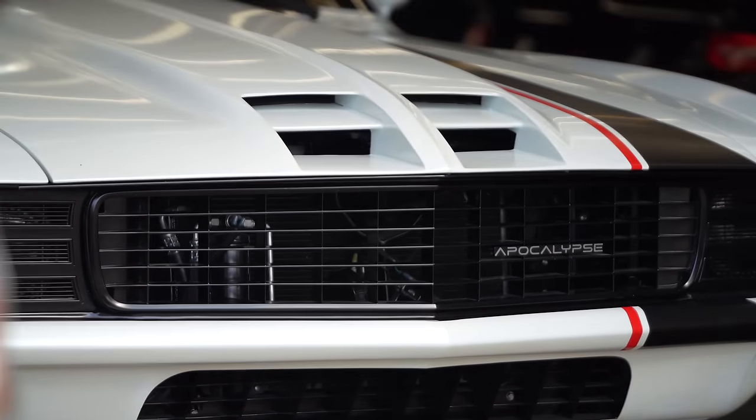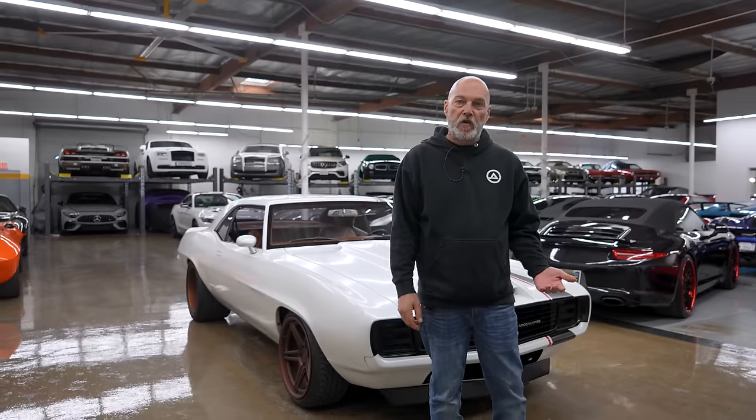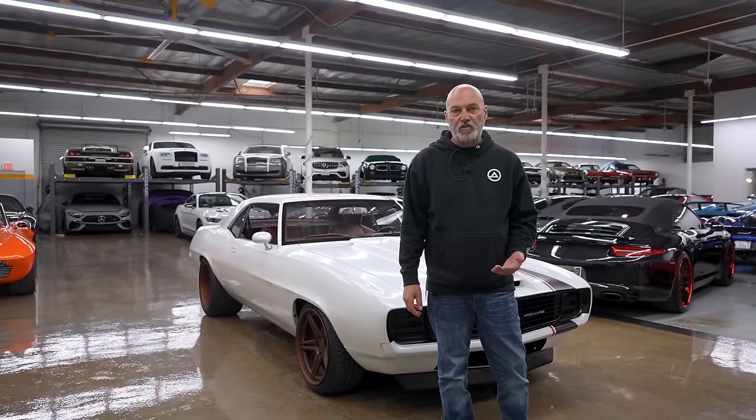At this point, as you guys have noticed some changes in how we're shooting and how we're editing, I hope you're appreciating the more cinematic view we're giving of vehicles. I genuinely enjoy this Camaro. I think it's a really well-built, get in it and go drive it and enjoy it car.